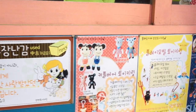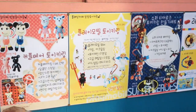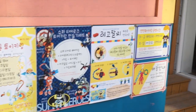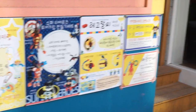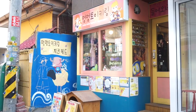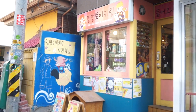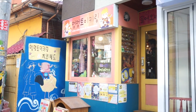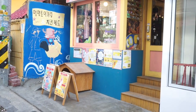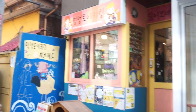And then here, they have the bear toy keyring. And then Playmobil, the yellow poster is telling you Playmobil. And then the third one right here is telling you about the superheroes. And the next one, Lego bracelet. The next one is telling you the opening hours. I need to correct myself. It's not a vintage toy store. They basically have collectible figures and toy accessories. Actually, they have more stores like this around Korea. They're just a little further away, so I cannot get to all those places. Maybe next year when I come back, I'll go to those places.